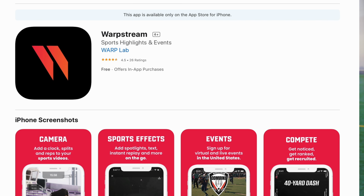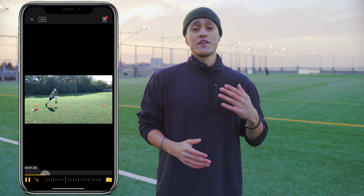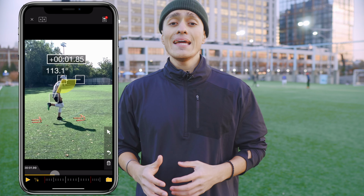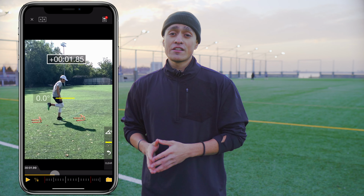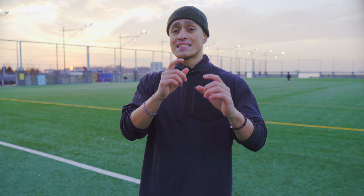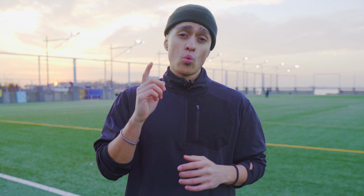Step 3, go into the app and select when you begin your first movement and to the point when you have crossed the finish mark. You can also use this to measure ground contact times, the angles of your body, and more. This works for short distances like the 30 meters or a 40-yard dash, but as you can imagine, the larger the distance, the harder it is to accurately set your start and end points. It's not perfect, but if you're training alone, this is one way you can time yourself without spending much.